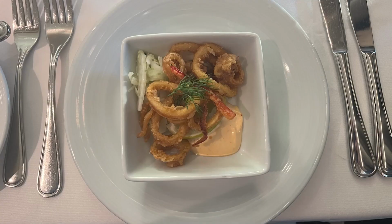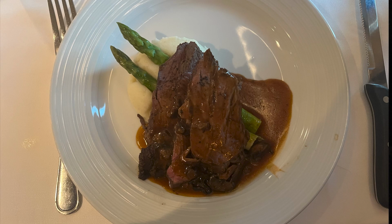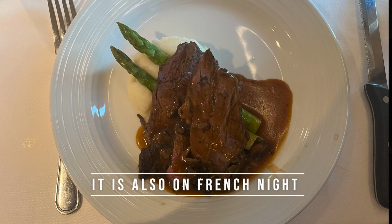All right, everybody, it's the end of the night. Well, we have to go back to dinner. For appetizers, we had the crispy buttermilk calamari. It was good, would get again. I think it's on the new menu. Main course, roasted beef tenderloin. I also believe that's on the new menu, but I don't know for sure.